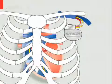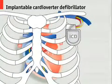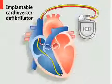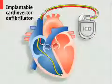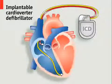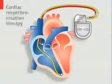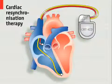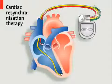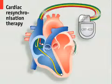For more severe heart conditions, an implantable defibrillator, or ICD, can be used, which is also capable of sensing a stopped heart and delivering an electric shock powerful enough to restart it. For some conditions, an even more sophisticated device, called a CRT-ICD, can be implanted. This uses a third lead inserted into the left ventricle to resynchronize the ventricles when necessary.